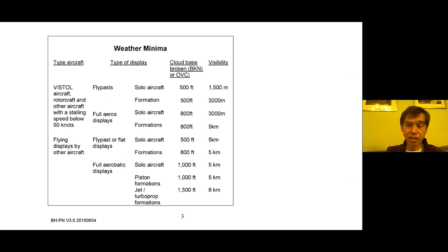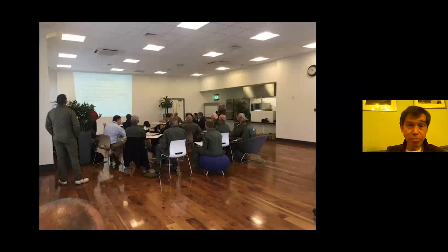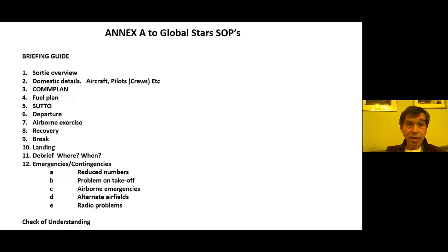So you have mandatory briefings before the display, which is very important. And in the Global Stars, we have our standard operating procedures and a whole list of checklist items that we need to talk about before the show. What we're going to do in the case of emergencies, what the plan is in terms of startup, taxi, takeoff, and how we're going to recover the aircraft and in which order, and make sure everybody knows exactly what they're doing in advance.